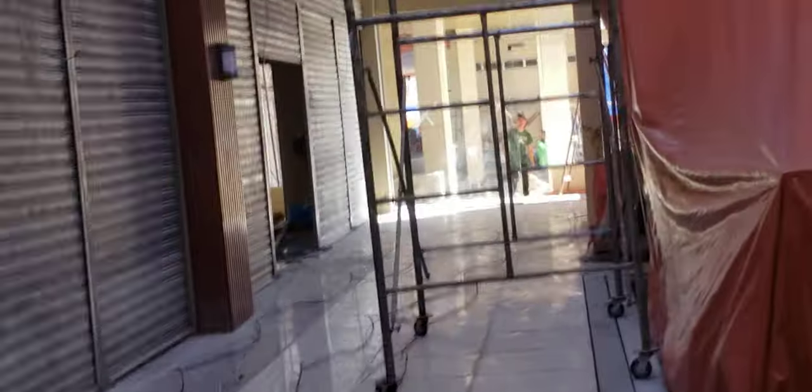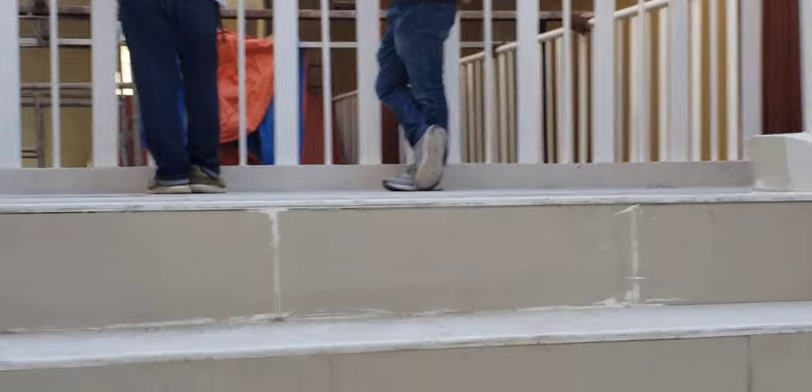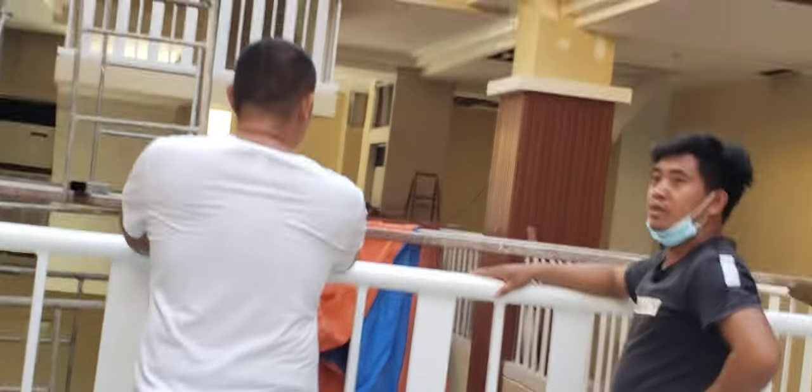Some stairs here. We'll try these. I saw these walking around earlier, didn't want to go through the closed door. Oh, nice even steps. They're not too short, they're not too high. Oh, there's more stairs.